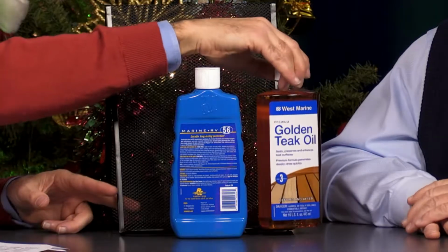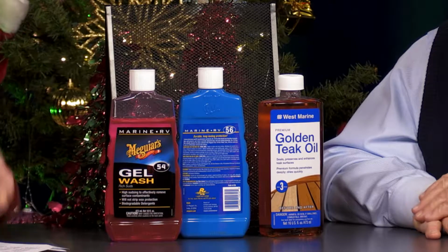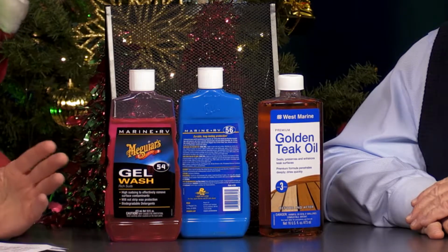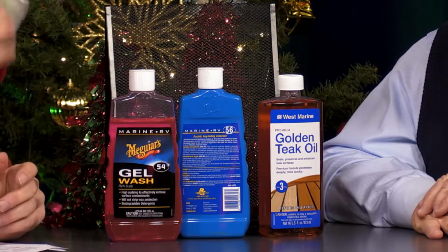So let's say we make it through the winter, which is our intent. Then maybe we put these products here in front. In spring, you've got to clean up the boat, at least I know I do. You've got to wash the boat, you've got to wax the boat, and if you've got teak on it, which many boats do, you have to deal with the teak.